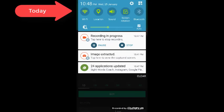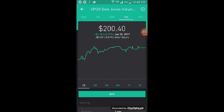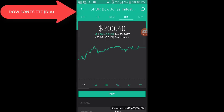First, today is January 25th, Wednesday at 10:48 p.m., so the market has already closed. It was a hot market today. We are in the Robinhood trading software, and I have pulled up the Dow Jones Industrial Average ETF so you can get an idea that today was a positive day on the stock market. The Dow Jones gained about 0.79% according to this software. After hours, you can see it lost a little bit, but remember that because we'll compare it to what we did with our trading system later on. So the Dow did 0.79% profit today, January 25th.